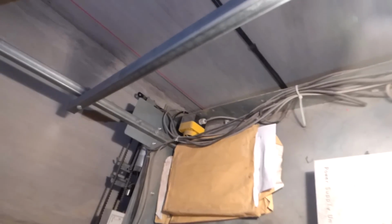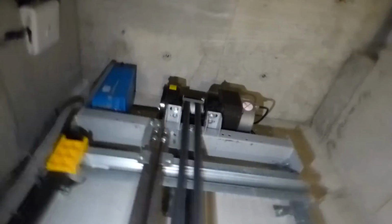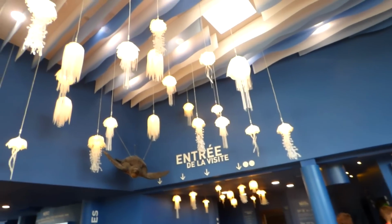Horrible thing. Seriously, these things are cheaply made. Otis say they're like ultra safe, the ultimate in safety. Such a big well-known brand, they make such utter nasty shit lifts. And along to the aquarium, which has a weird jellyfish light display.